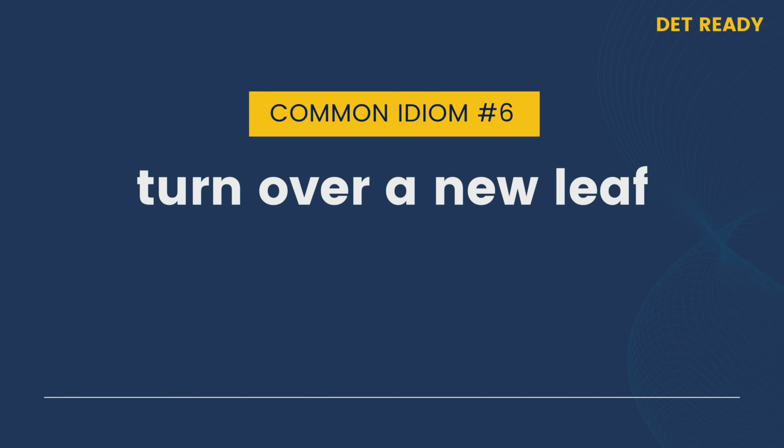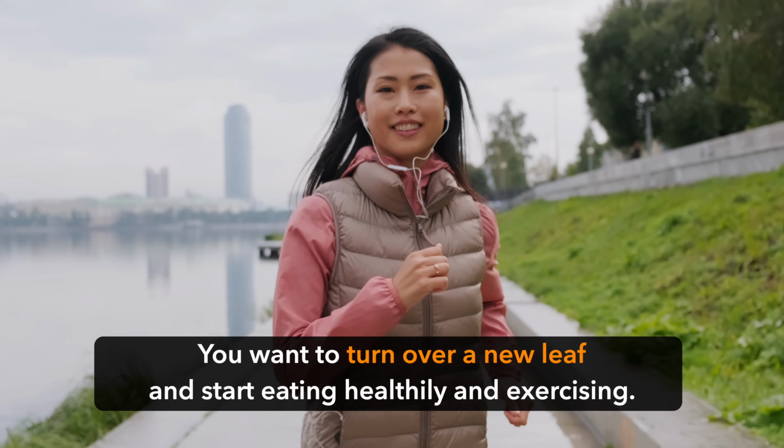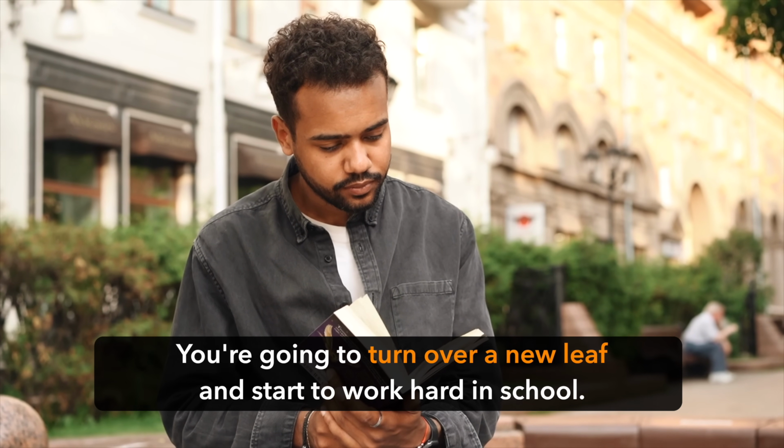Let's move on to the next one, which is to turn over a new leaf. And this means to make a fresh start or to start to behave in a better way. This is mostly used when talking about a life situation or some type of attitude change where you want to start again and start something more positively. For example, maybe you want to improve your health, so you want to turn over a new leaf and start eating healthily and exercising. Or you're not studying hard enough in school, so you're going to turn over a new leaf and start to work hard in school.